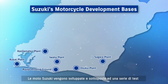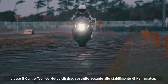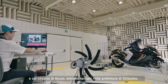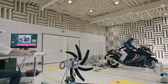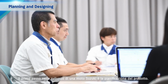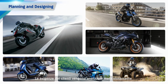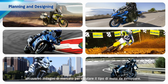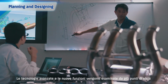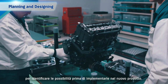Suzuki's motorcycles are developed and put through a variety of tests at the Motorcycle Technical Center built next to Hamamatsu plant, as well as at the Ryuyo Proving Ground, both located in Shizuoka Prefecture. The first step in developing a Suzuki motorcycle is product planning. Customer needs are analysed meticulously through market surveys in considering the type of motorcycle to develop. Advanced technologies and new functions are examined from multiple perspectives to identify the possibilities before being incorporated into the new product.